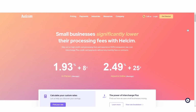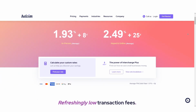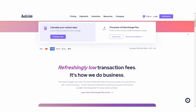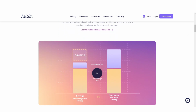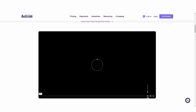One standout feature of Helcim is its transparent pricing model. Unlike some competitors, Helcim offers tiered pricing, which means that as your business volume grows, your costs decrease. This tiered approach provides incentives for high-volume merchants by offering lower rates as they process more transactions.